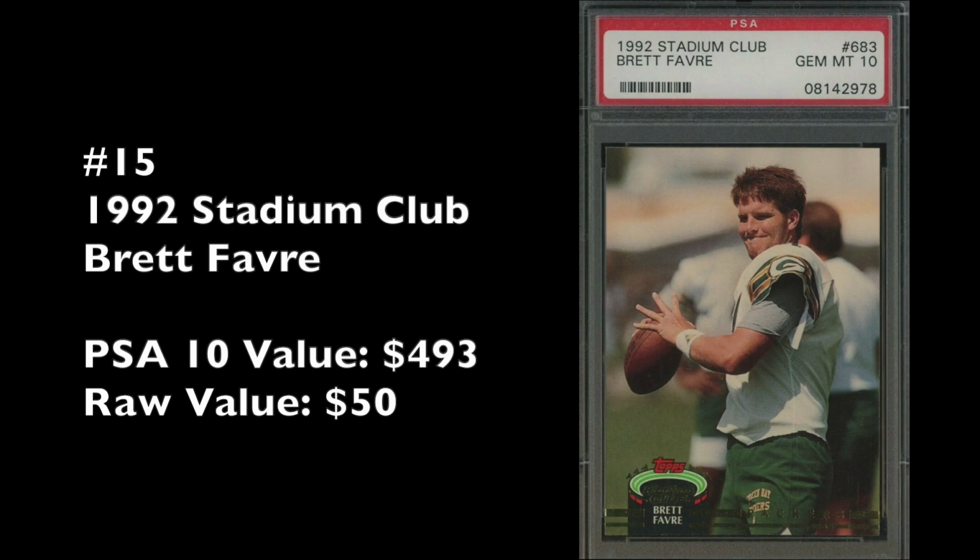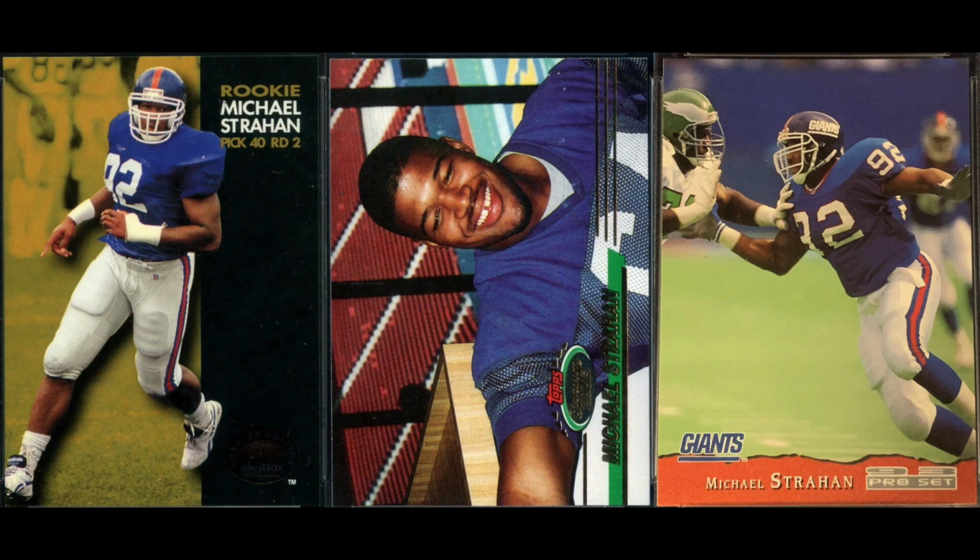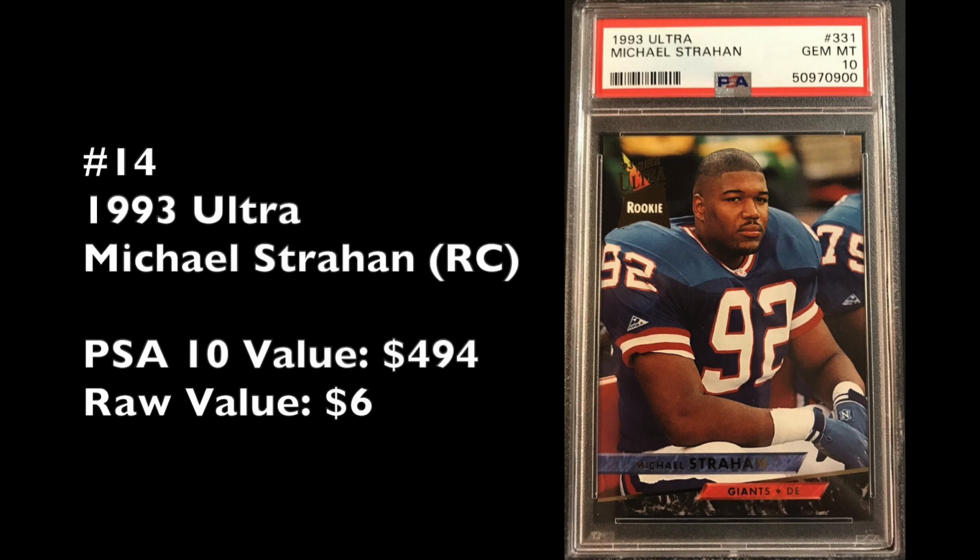Coming in at number 14 is Michael Strahan, 7-time Pro Bowler and the 2001 Defensive Player of the Year. His rookie cards are from 1993, 3 of them there, Skybox, Stadium Club, and Pro Set. He's not in the 1993 SP set. That would easily be his best rookie, but he was left out of the set for whatever reason. So his most valuable is actually the 1993 Ultra with PSA 10s going for a little short of $500, and you can pick raw copies up for $5 or $6.